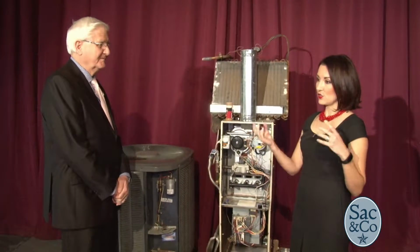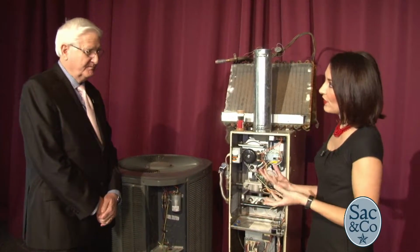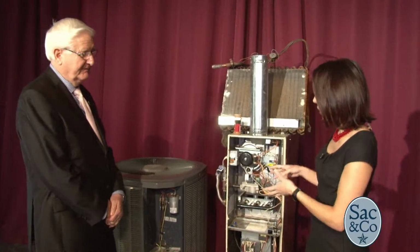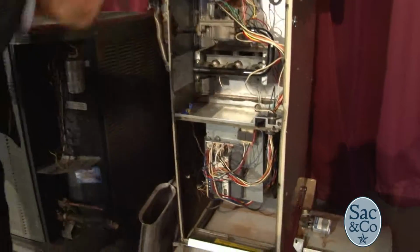So, Varen, if someone went to crank up their furnace this morning because it's so darn chilly outside, and it didn't operate the way they wanted it to, or perhaps, unfortunately, it didn't even turn on at all, what could be the culprit of that? Any one of those things right in there could have it. Yeah, it could be an issue, yes.